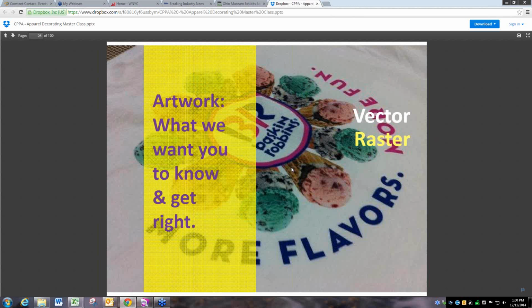These files are going to be huge. They're going to be 3, 4, 5 megs for a T-shirt size. They're not going to be something that you can just zip off and it's 300K. If somebody sends you that and it's a raster file, chances are you might have some printing problems with it. So be careful.